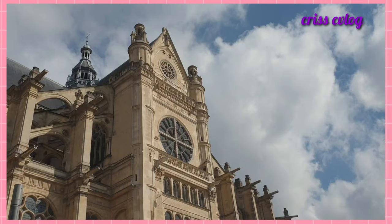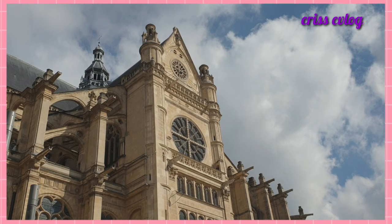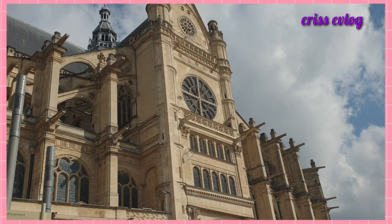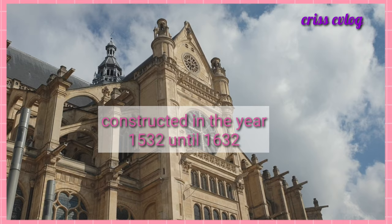So guys, welcome to the Saint-Eustache Church in Paris, of course. This is in the first arrondissement of Paris, and this is one of the beautiful historical buildings in Paris. The construction of the current church began in the year 1532 and continued until 1632.